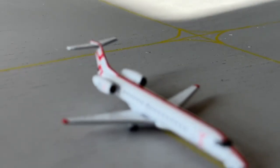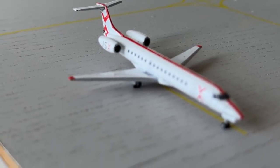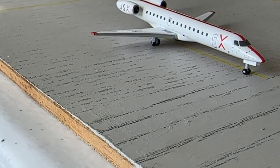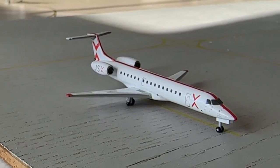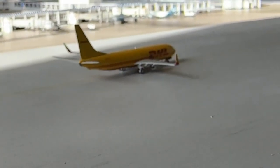Okay, let me get my headphone wire here, as this is getting kind of in the way. Here we have this JSX ERJ-145. This aircraft's going to be making a flight today, heading on over to Las Vegas after coming in from Phoenix. So certainly glad to see JSX going really well there on their services.